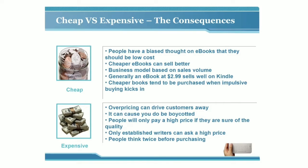With expensively priced ebooks, overpricing can drive customers away. It can cause you to be boycotted. People will only pay a high price if they are sure of the quality. Only established writers can ask a high price. People think twice before purchasing. Pricing an ebook is easier said than done.